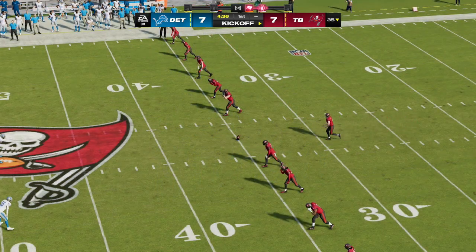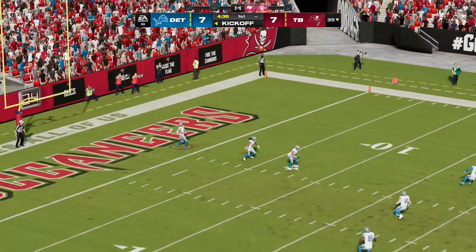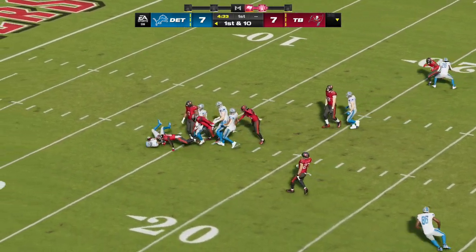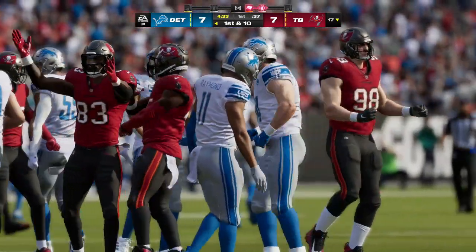Each team's had it. Each team has scored. 7-7 here as the kick's away. Here comes Khalif Raymond from his end zone, and no chance to get away as they'll get him down at about the 17-yard line.